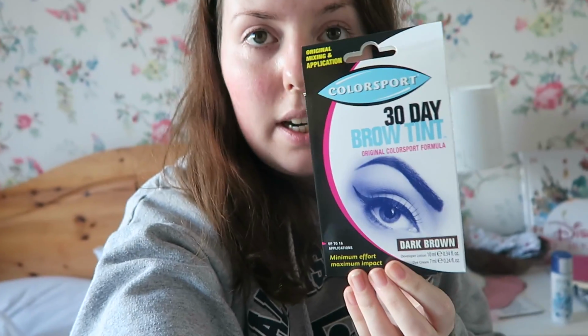I want to tint my eyebrows tonight. I got sent this kit, which is the 30-day brow tint from Colour Sport in dark brown. I love tinting my eyebrows. I had it done at Benefit like a couple of weeks ago, but it's faded away now.